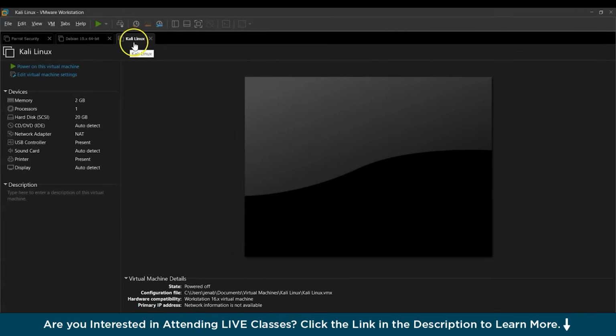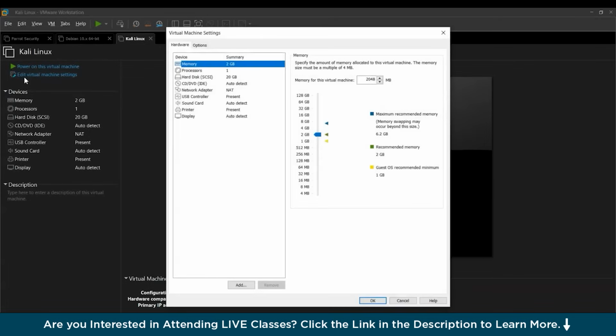And we have Kali Linux in the list. Now, to make the changes further, we press on Edit Virtual Machine Settings. The memory is supposed to give the RAM of the virtual machine. So for devices with RAM of 8 GB or below, giving a high amount of RAM will cause performance issues for the host system. On idle, my Windows machine takes about 2 GB.